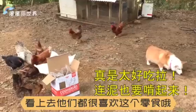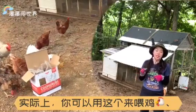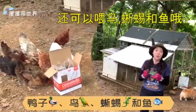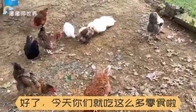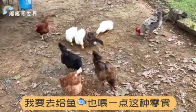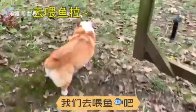Looks like they all love this. Actually, you can use this for chickens, dogs, and birds, and lizards, and also fishes. Okay, that's all for your treats today. I'm going to feed some of this to the fishes. Let's go feed the fishes.